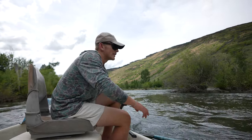So that's your biggest of the day, right? Biggest of the day, and it was on top of the water. So that's so exciting. Let's show you guys this fish. Woohoo! First chubby.